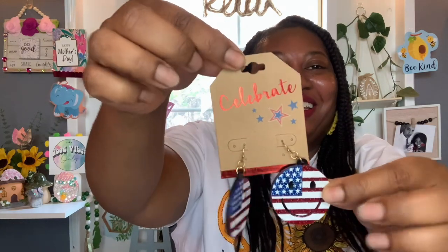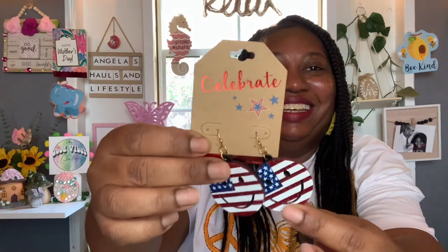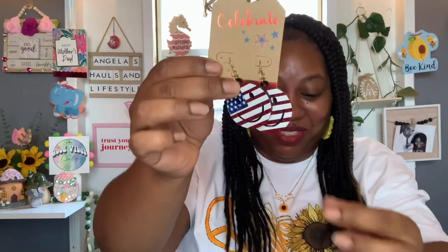But yes, guys, she's very crafty. That is so pretty. I like that. Oh, these are cute. I like these. It says celebrate. These are so pretty. Hold on, y'all. Let's see. Oh, those are so cute. I like those. So you know I'm going to be wearing these for the 4th of July. Yes, I would definitely be wearing these for the 4th of July. So pretty. Thank you.